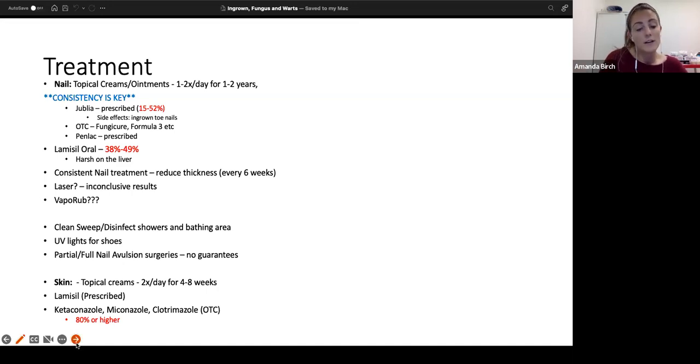Some other things I'll educate my patients a lot with this. I always say, disinfect your shoes. Fungus spores can linger, so you want to disinfect them. You can use UV lights to do that. Disinfect your bathing area. If you've showered, disinfect it afterwards, because again, you can cross-contaminate to the other foot, other people, things like that.